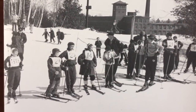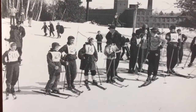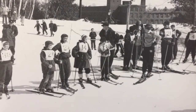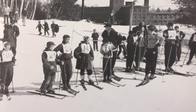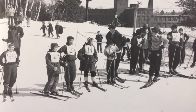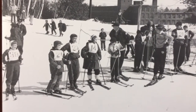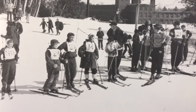Here's a close-up of some of the racers. As you can see, they have the pennies with their numbers to designate what skier they are. The clothing's quite different from today. We didn't have the heavy ski jackets. A lot of folks skied in sweaters and extremely light shells, little light nylon shells. And as you can see, I don't think anyone there has ski pants, maybe one or two kids. But the clothing was much different, as was the equipment.